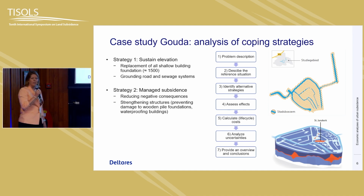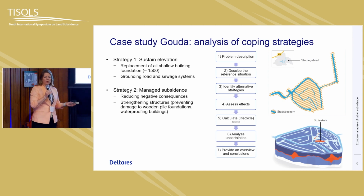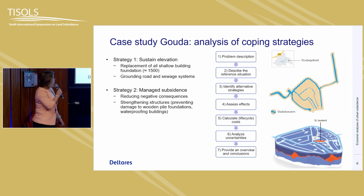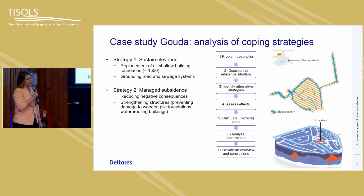And the second strategy is managed subsidence. So we will try to reduce the negative consequences of the subsidence by, for example, preventing the wooden piles from rotting and by waterproofing buildings. And what we did is we followed the steps that you can see in this scheme to do a cost-benefit analysis on these two strategies.